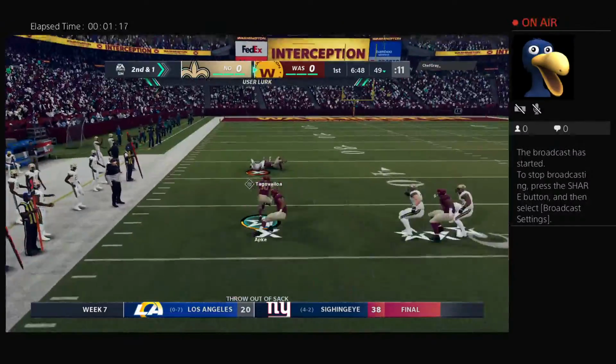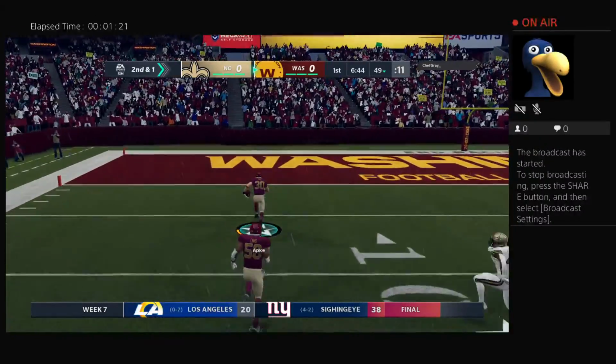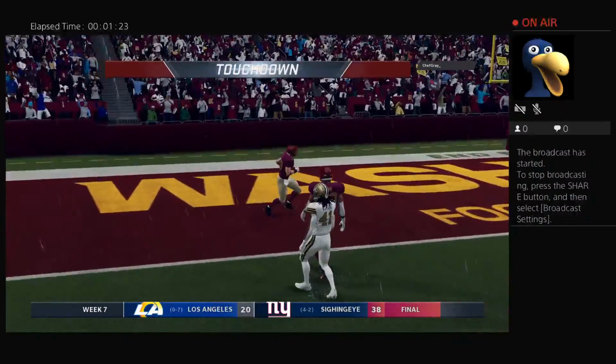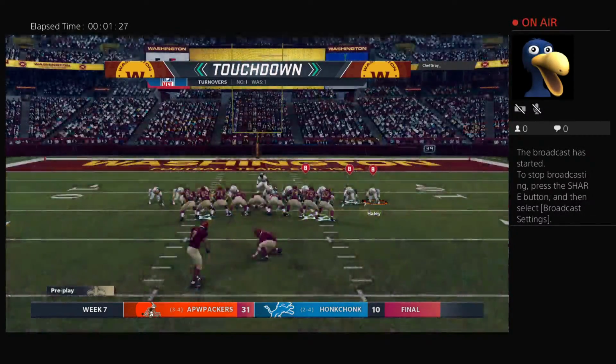Looking for Thomas, but that's intercepted. Picked off by Troy Apke. And he will bring this one back. It is a pick six for a Washington touchdown.